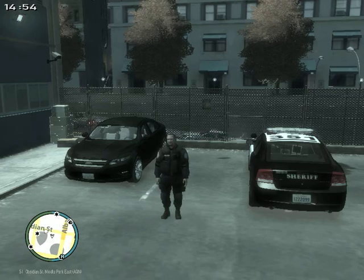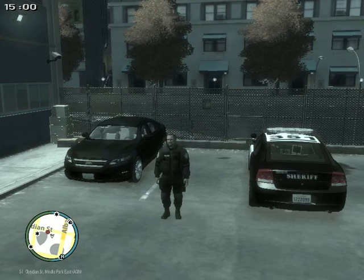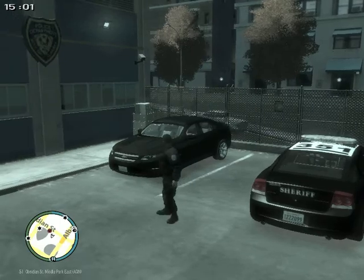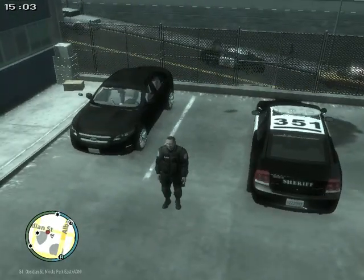Welcome to episode 109 of the LCPDFR 1.1, and this is going to be our 8th California patrol. Today's patrol, we're going to be in an unmarked San Diego PD Ford Police Interceptor sedan, also known as the Ford Taurus. We're going to go 10-8 and see what kind of calls or things guys have sent to us.